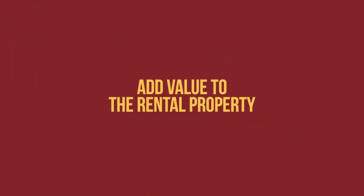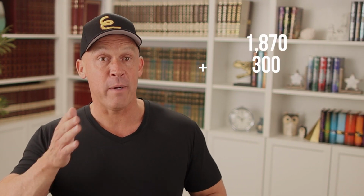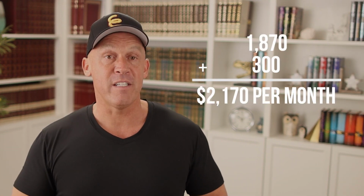Now the third thing that she can do to maximize her cash flow is to add value to the rental property. So far Mary has increased her cash flow by $220 per month, but she's not stopping there. You see, Mary decides to convert the spare room above one of her rental property's garages into a studio apartment that she quickly rents out for $300 per month. Her new cash flow now, $1,870 plus the $300 equals $2,170 per month.